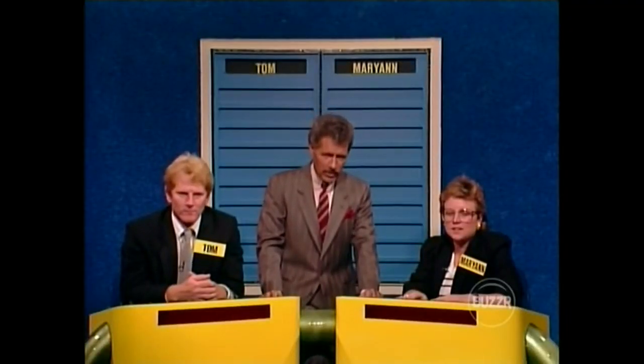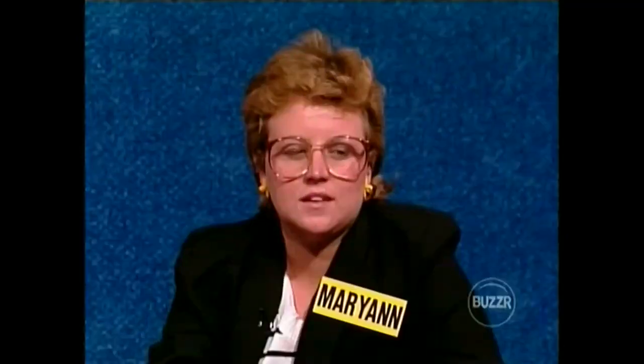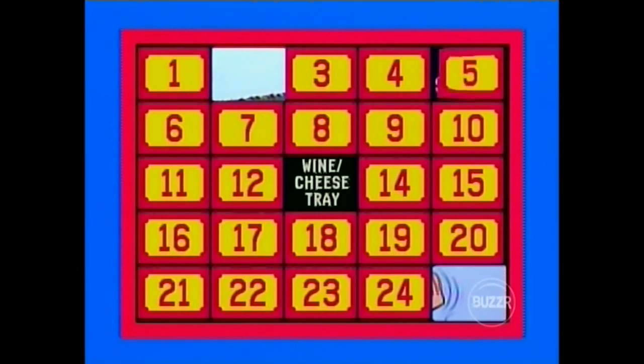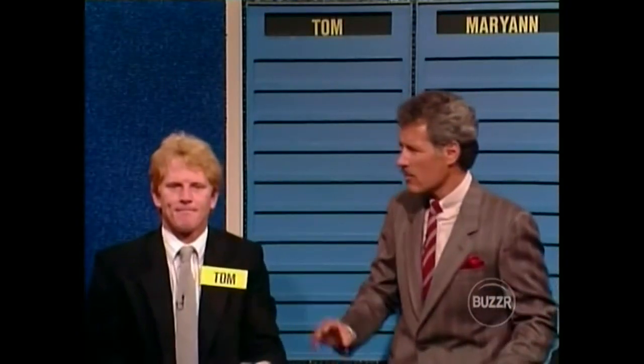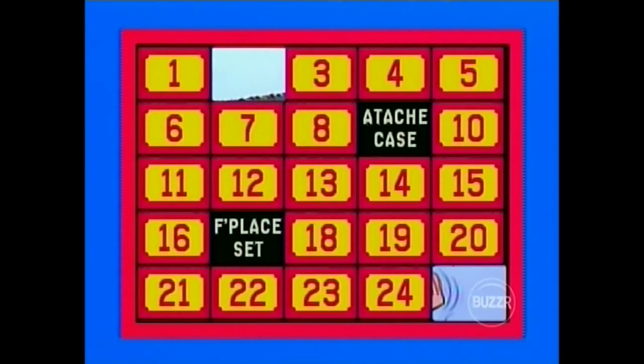Two pieces of the puzzle we are going to show you right now. Number 2 and number 25. And Marianne, since you're the challenger, you make the first selection. Let's start right in the middle with number 13. Wine and cheese tray. And an easy-to-remember corner. How about number 5? Electric skillet. Easy to remember, but no match, unfortunately. Over to the champ, Tom. Okay, give me a wild card under 9 there. Oh, you think there's one there? No, we've got an attaché case. Okay, how about 17? Fireplace set. No match again.